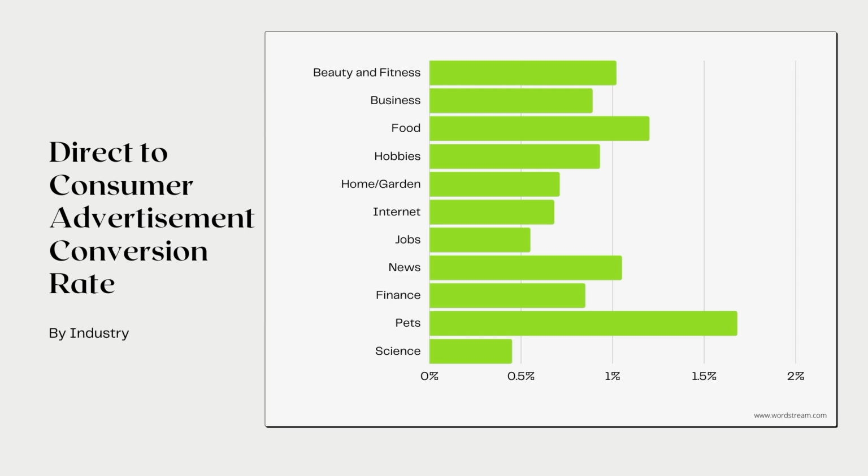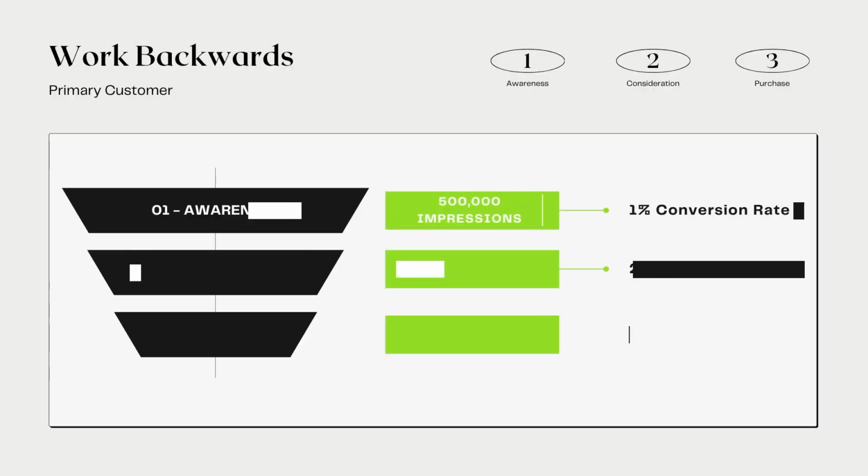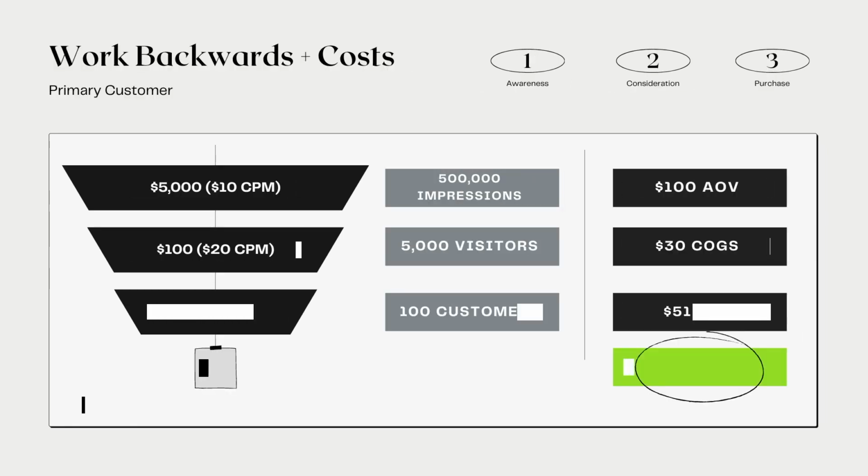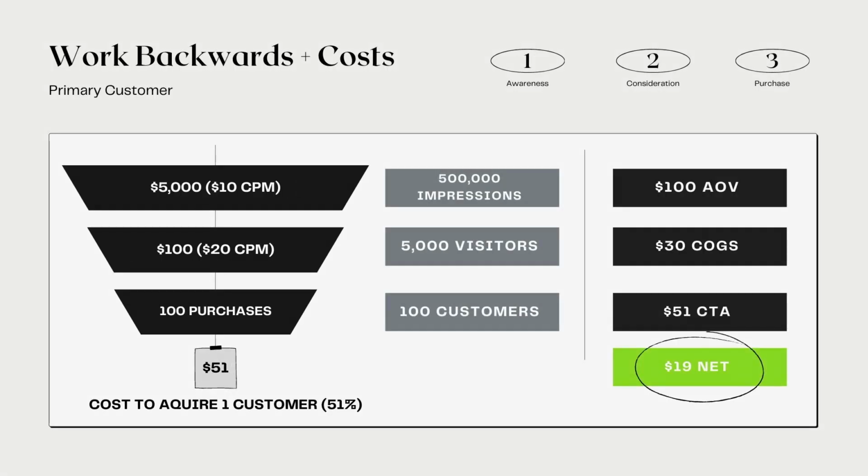So if I want 5,000 visitors, I need 500,000 people to see my ad. So now you need to start thinking about cost. How am I going to get 500,000 impressions? How much does it cost to reach 500,000 people? Here's an example. It'll cost me $5,000 to reach 500,000 people.